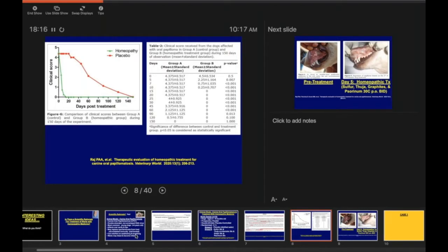But anyway, the point was, what if we just did three? Well, yeah, I don't know Raj et al., but I'd like to congratulate them. They did a great study. They really planned it really well.